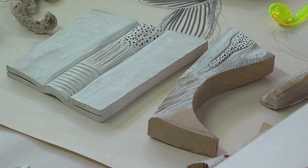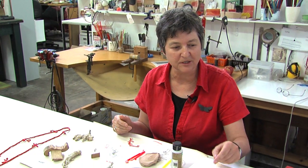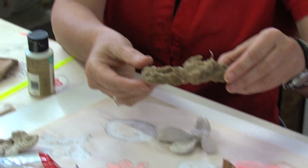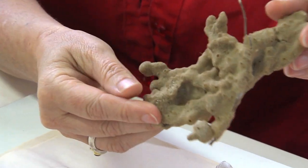My work is very much body-based. I'm very interested in anatomy and how we learn about the body, what body we're learning about when we learn about anatomy, what images we carry in our head. And I translate that into carvings. I'm working as an artist in residence up at the Anatomy and Histology department in Flinders University. I've been using a lot of sea sponges and I translate those over into lots of different textures in wood.